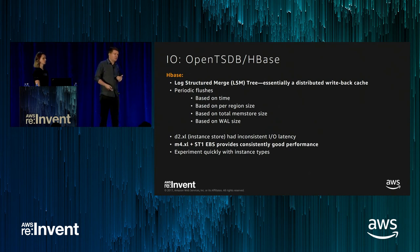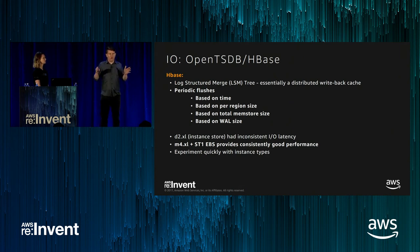So every time you write into HBase, as Paul mentioned earlier with, I believe it was Vertica, you're going to write into memory, and then that memory is going to be periodically flushed to disk. There are a lot of reasons that HBase will flush to disk. It will flush based on time, so just periodically. It will flush based on the per region size. Regions in this case are what HBase calls a partition, a chunk of data, or a bucket is another term for it. It will flush based on the total amount of memory that it's using, and it will flush based on its write-ahead log size. Effectively, there are a lot of reasons that HBase flushes to disk, and those are all operating at the same time.